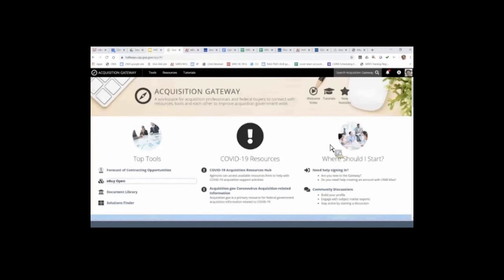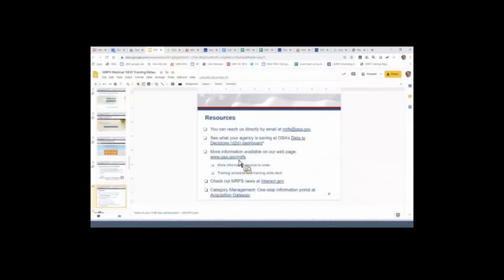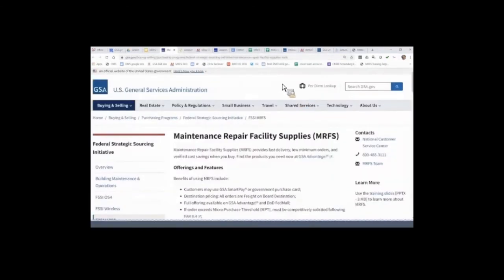Check eBuy Open, come on. No, it's still kind of rendering. It's going a little slower than normal today, but yeah, so our website, gsa.gov/MRFS. It's a really short URL, but when you open it, it turns into a really long URL. Just a heads up if you're bookmarking that.